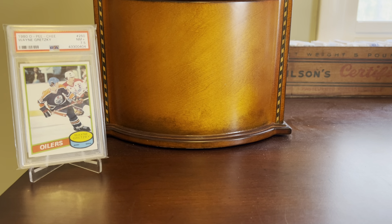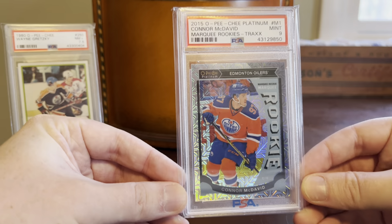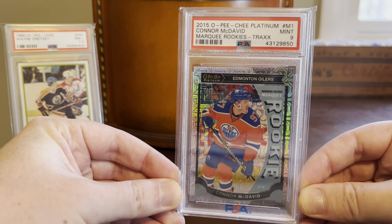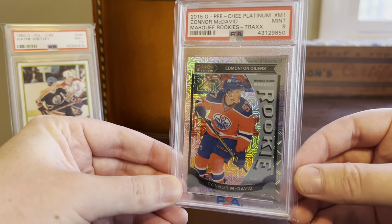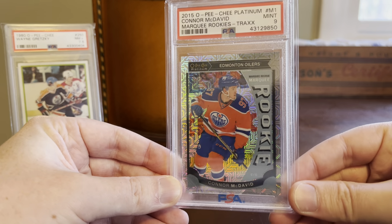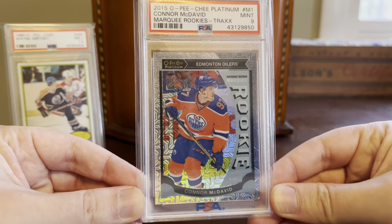In the number 23 spot, we have the modern guy who is maybe looked at as the heir apparent. Obviously, he has a long way to go in terms of winning championships. But as far as individual accolades and putting up insane numbers of goals and points and just being a degree above all of his peers, we have the 2015 O-Pee-Chee Platinum Connor McDavid. And this is the tracks parallel of his rookie card. Parallel is named so for obvious reasons. Looks like there's tracks going diagonally across the card, like tire tracks. But yeah, just an awesome card.